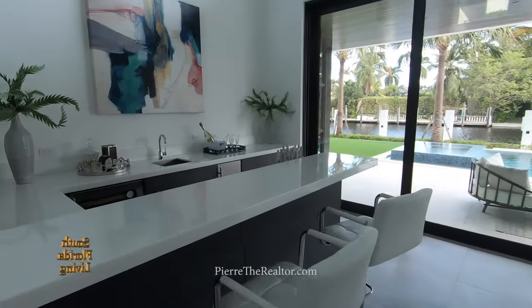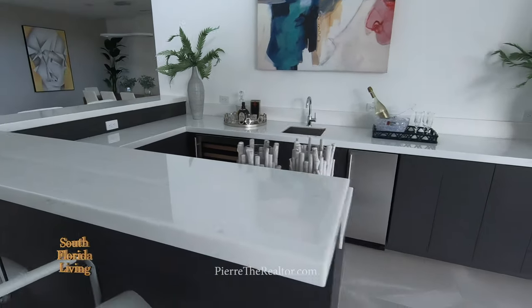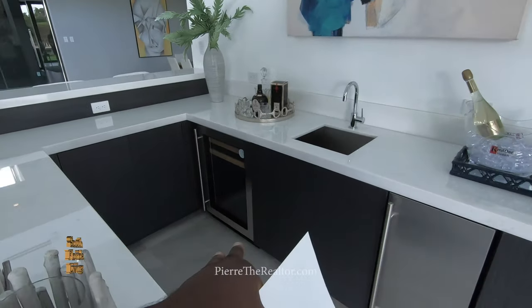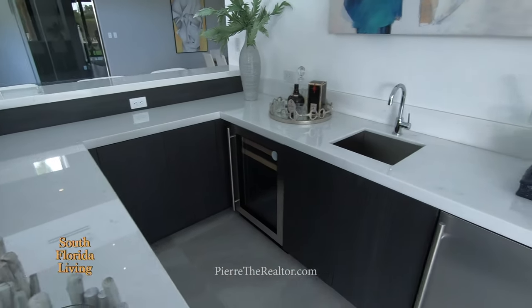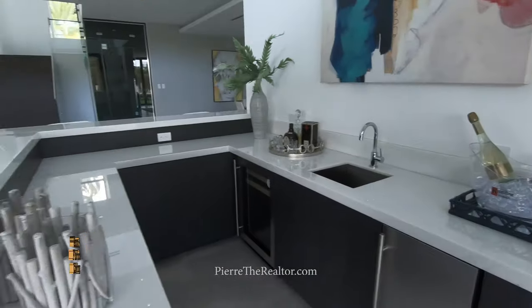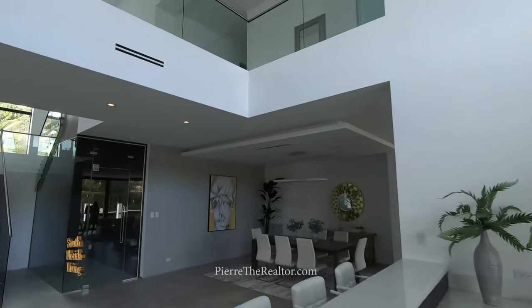Nice wet bar with a double tier peninsula wrapped around, and you got a nice fridge right here, and then you got a beverage fridge right there with two wine racks, undermount sink, gooseneck faucet. Beautiful, man. This is nice. All right, let's continue, man.